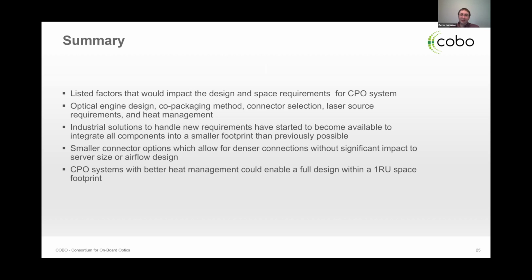And really, by doing that, we had to look at all the different components, select options for them, and then start trying to mix and match them together. So this was both the optical engine, the co-packaging method, the connector selection, what we even do for the laser source, and the heat management overall. And then one of the final questions is just how many true fibers we will need and what other components need to go on that faceplate.